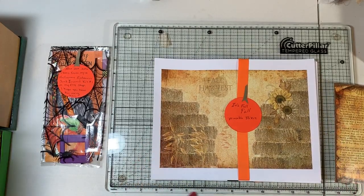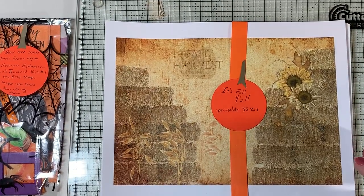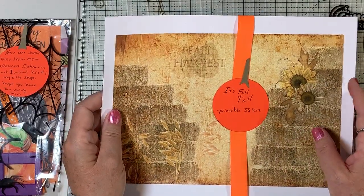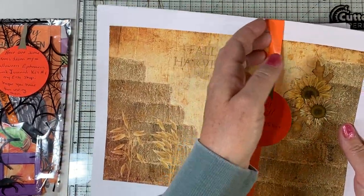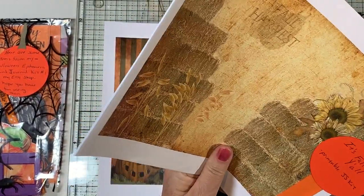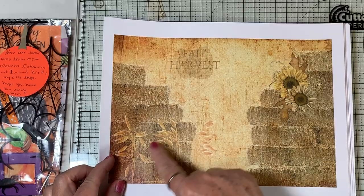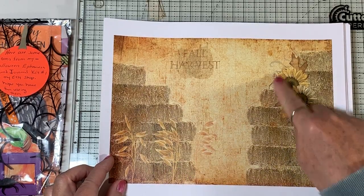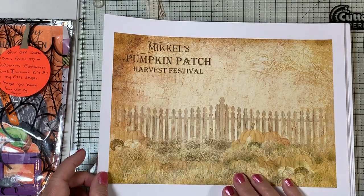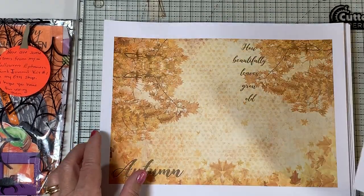Okay. Let's see if I can maybe zero in a bit more on these. So this one is the printable junk journal kit. It's fall, y'all. I love that name, Nicolette. That's awesome. Oh, this is cool with the bales of hay, sunflowers, and wheat. Pumpkin patch, harvest festival. I love the colors. They're very muted and pretty.